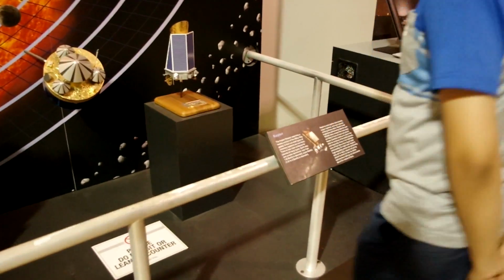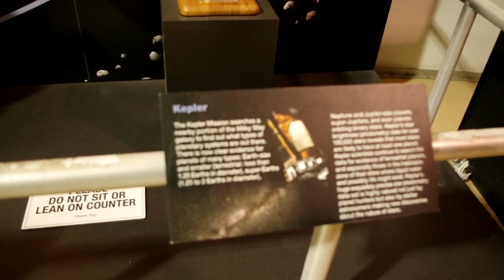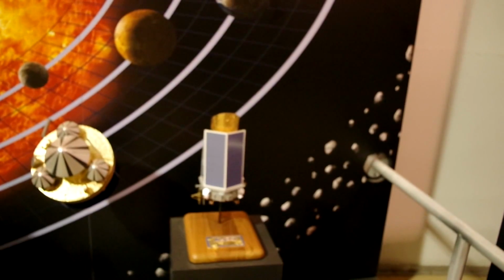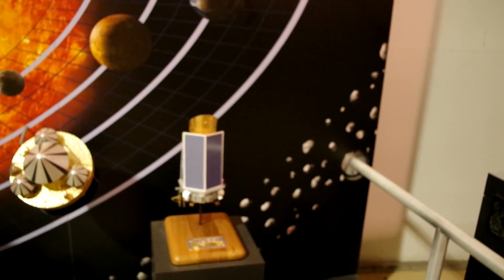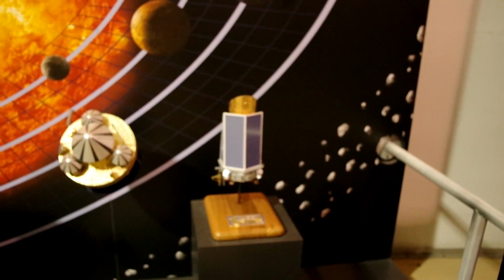So this is Kepler. Kepler is used to search nearby portions of the Milky Way galaxy. So this searches for other planetary systems, and this also uses laser technology to communicate between Earth and the machine. Now, let's move on to the next section.